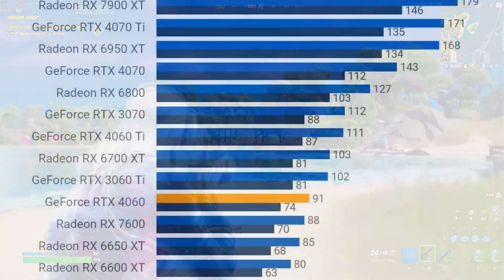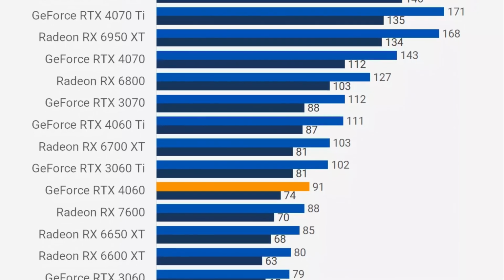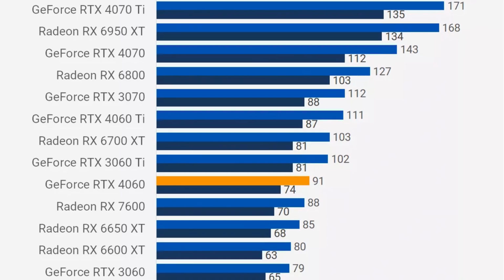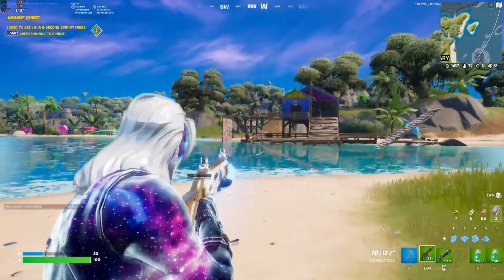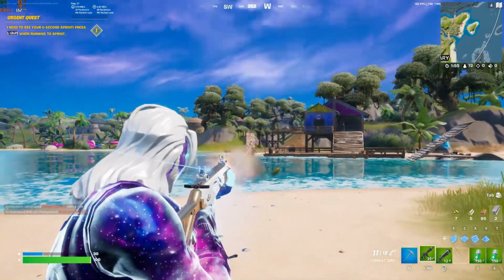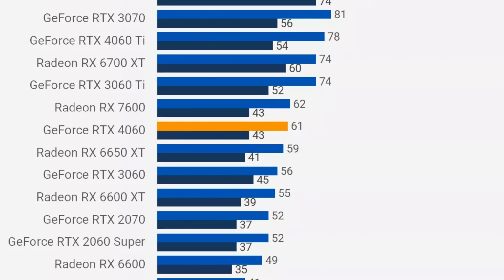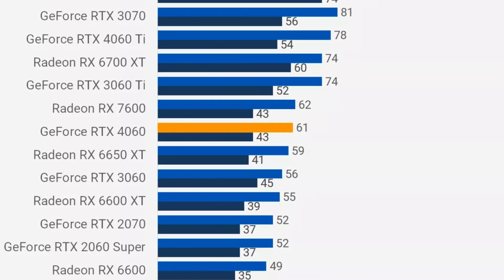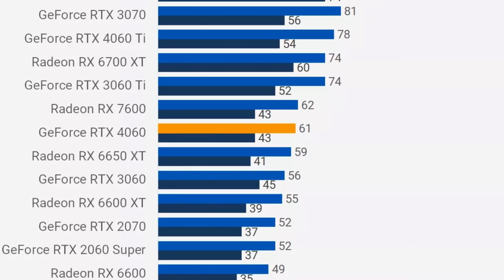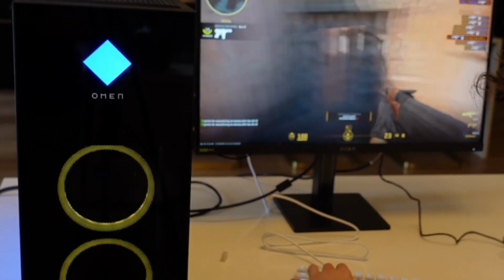For you to have an idea, on a 15 game average at 1080p high to ultra settings, the RTX 4060 was able to average over 90 FPS, and we are talking about a test where really high demanding games were tested, for example The Last of Us Part 1. And then on that same test at 1440p, it was able to average over 60 FPS. So if you want to start playing at 1440p and you want to buy a new monitor, or you already have a 1440p monitor, then this system is going to be amazing for the price of $1,030.